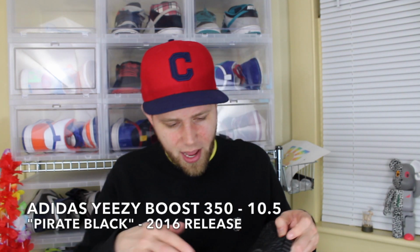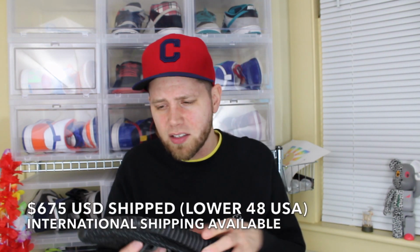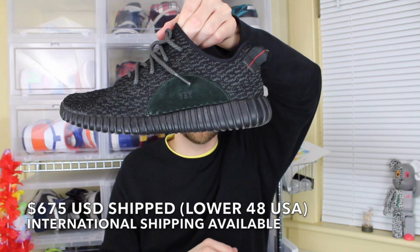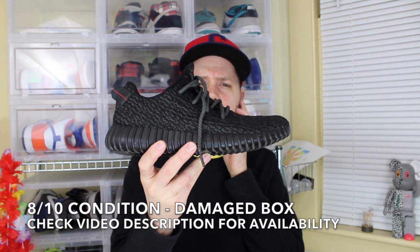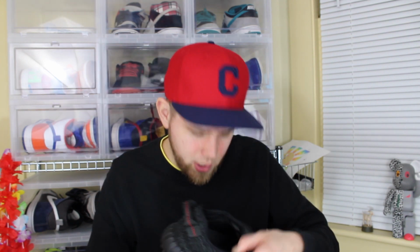I'll get this one. This is a size 10.5. It's a V1 Boost Yeezy. The box is pretty thrashed, but it's another pair of Pirate Blacks. Pre-owned condition. Yeah, they're not bad. They just need to be cleaned up. There's still a lot of tread on the bottom here. I have a size 11 of these pre-owned right now on the site. They look like they've been worn less because you can actually see the Adidas and Yeezy inside the insole, so that's good. So size 10.5, Yeezy Pirate Black. BB5. Okay, so this is the 2016. I have the 2015. These are the 2016s.